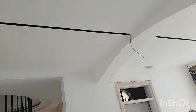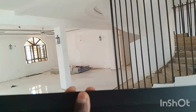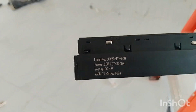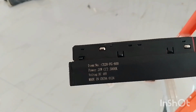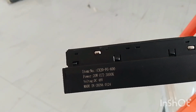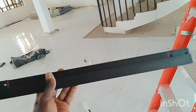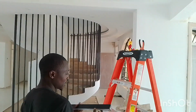Here now we have, after installing the truck, then we need to fix the bulbs. These are the bulbs, as I showed you earlier. For this one, it's 48 volts DC, and this one bulb is 20 watts. So this one I want to fix it there. You can see how we fix it.